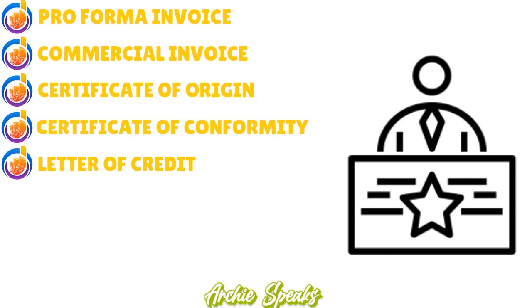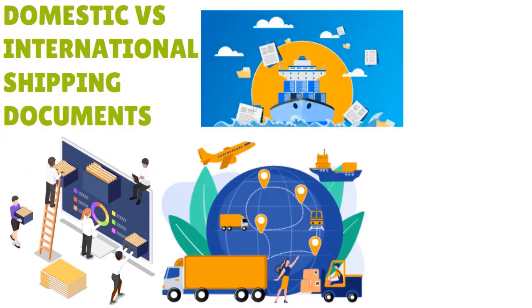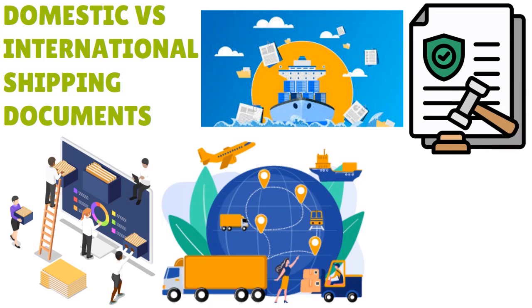Another distinction between domestic and international shipping documents is the federal agencies involved. Customs and Border Protection is the agency that oversees all imports and exports. The CBP also has strict requirements regarding certain shipping documents. So depending on the goods you import, you might need to satisfy the regulations of another federal agency. That means obtaining any additional shipping documents they require.